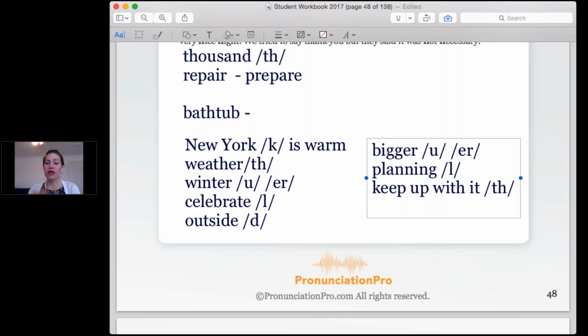Like Wen was talking about, choose a topic, record yourself on that topic, and then play it back and think, am I getting my TH sounds in there? There are L sounds here, celebrate and planning. I want you to get those L sounds in there. Celebrate, planning. Good. And then the ending R sounds in winter and bigger. I want them to be stronger. Just a stronger R there. As you read out loud, first warm up by reading out loud, and then choose a topic and record yourself talking in conversation about that topic, trying to get these sounds in. Okay, got it. Thank you, Annie.